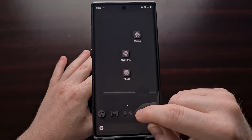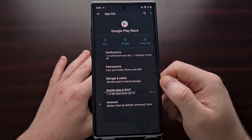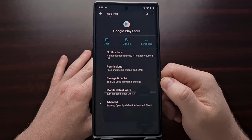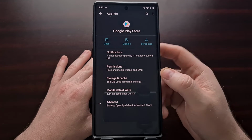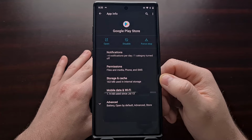Sometimes you can do that by long pressing on the Google Play Store button and tapping on App Info. Other times you need to go into the Settings application, find the Applications section, and then find the Google Play Store application in your list of installed apps.